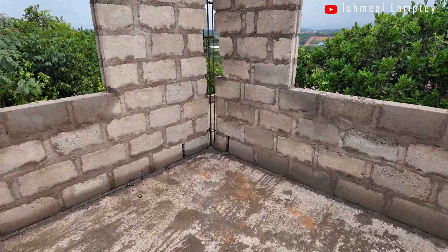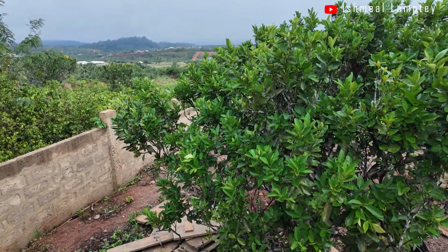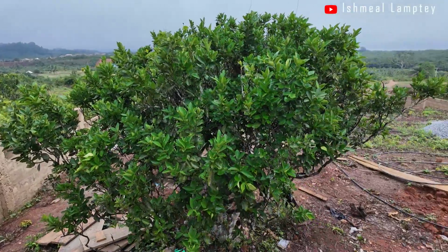And once we're through, this is also going to be an off-grid house. It's going to be using solar, so we'll factor everything into the building, so everything goes on smooth and seamless.